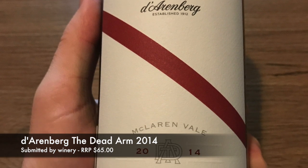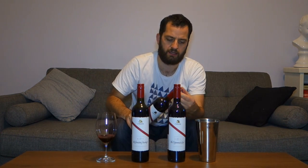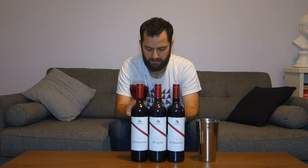Okay, the second one is the Dead Arm, which is 100% Shiraz. Shiraz, as I probably have said many times already, is the most planted variety in Australia, at least I believe it is, and certainly the variety that Australia has built a very strong reputation on, at least in the past, in the export markets. The D'Arenberg Dead Arm is probably one of the better known Shiraz wines, both in Australia and overseas. It has a very good track record and pedigree. So let's see what 2014 has to offer.